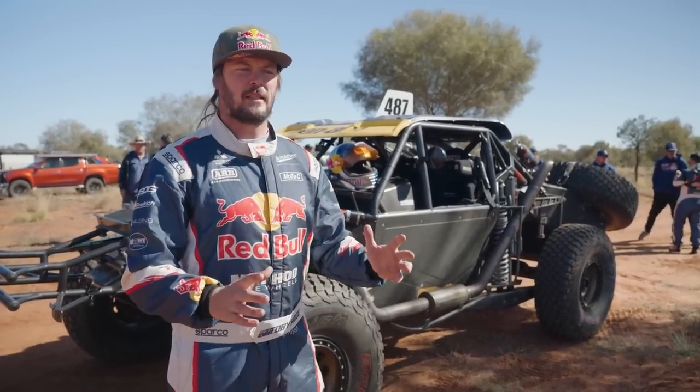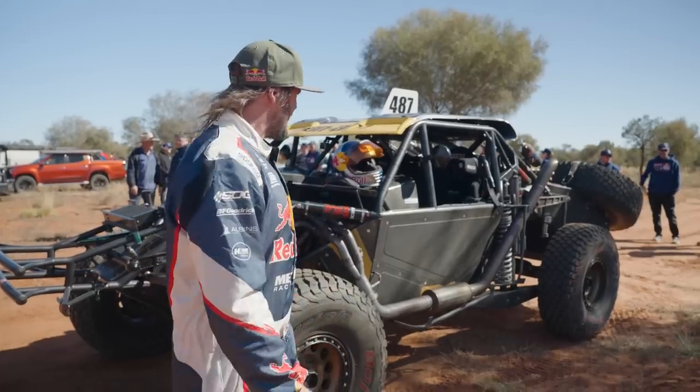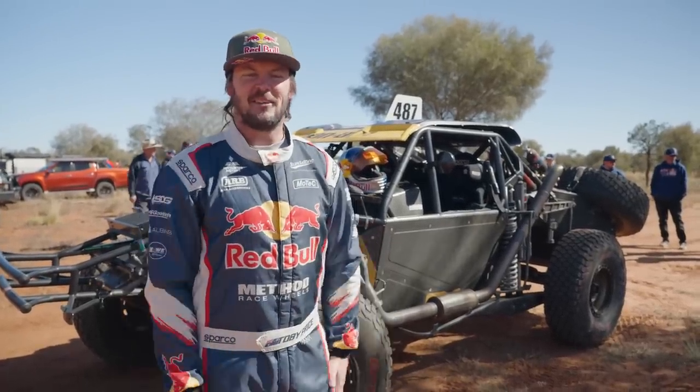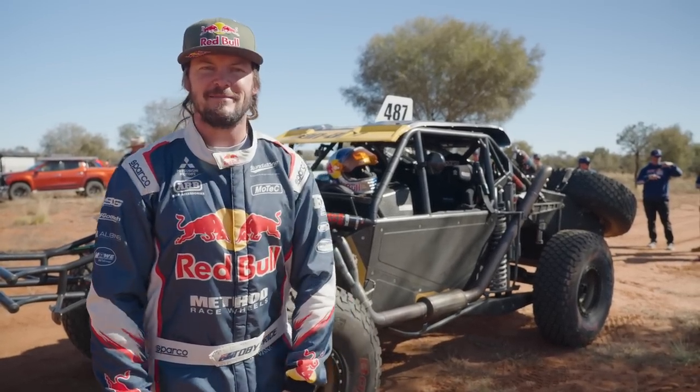We've got all four wheels on it, and now we just got to try and get ready for prologue day. So yeah, very keen, best day ever. So 12 months it took to drive that thing again, and I'm stoked, can't wait.